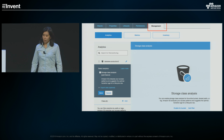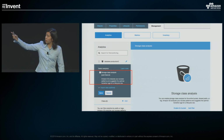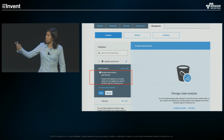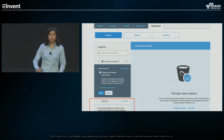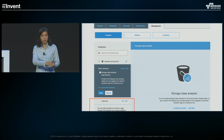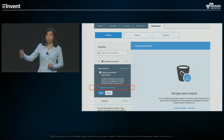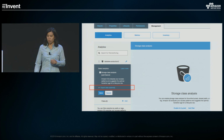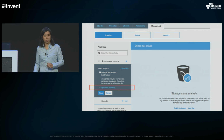You can go to the Management tab. Under Analytics, you'll be able to enable storage class analytics on the right-hand side. You can also add filters, as you can filter by prefix or by object tag, so you can have detailed analysis for a specific part of your bucket. And you can also opt to export the data, so you can use it with the tools that you want. When you enable this for the first time, it may take 1 to 2 days before you start seeing your analysis as we populate your data.